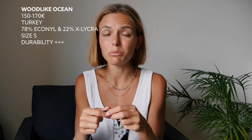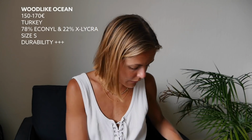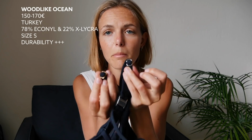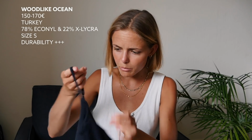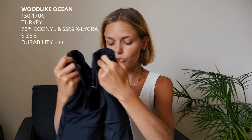So I would personally expect better from a brand that sells swimsuits for 150 to 170 euros. For example, Lydia and also Be The Beach brand all have only metal finishes, which in my opinion looks a lot better. I don't know why they put plastic here, because here it's metal, the small one, but this really looks like plastic. Oh well, that's a bit disappointing. But other than that, I think in terms of durability, the fabric and the cut of it is just really good.